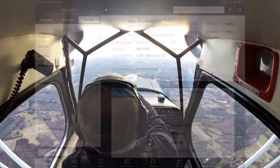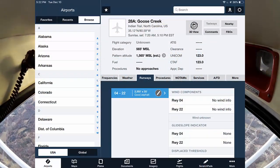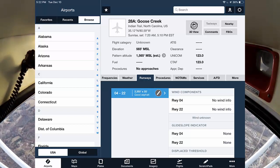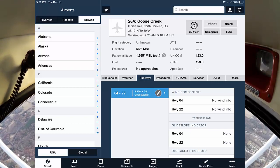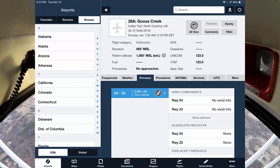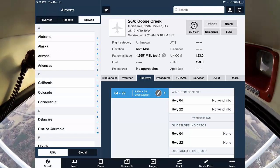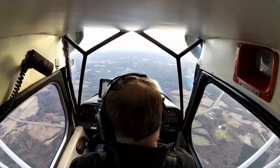Figure out where we're going today. Our first stop is going to be Goose Creek 28 Alpha. This is a 565 feet elevation, 1565 pattern altitude. Runway is 4-22, 2350 feet long by 35 feet wide. And Unicom is 123.0.